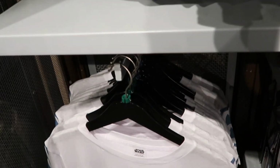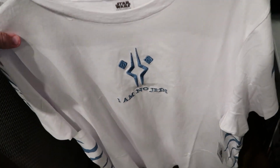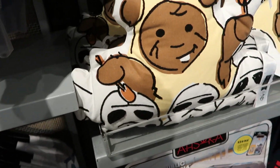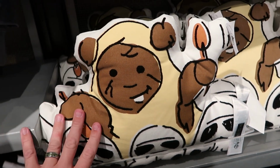Right underneath there, they do have the "I'm no Jedi" adult size graphic t-shirts. That's embroidered on the front side. These are only $35 a piece, but really nice attention to detail. Even some cool throw pillows that they have. Look at this with the Ewok with all of the Stormtrooper helmets. $45 for a really fun pillow for the couch.